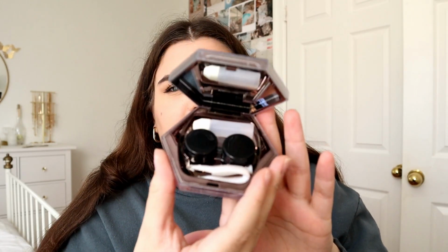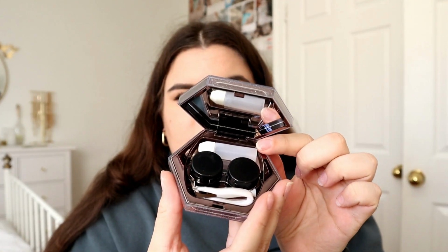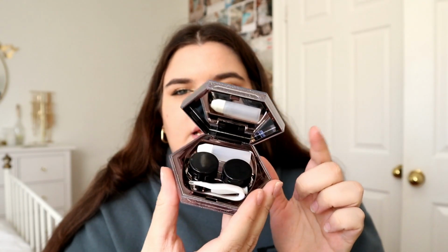But yeah, great. Next thing is something that if you struggle with your contacts and you wear contacts, you're gonna want this. This is from Amazon. I am obsessed with it. It's this little hexagon shaped thing. It has a mirror, and then inside it has this little mini thing for solution, a contacts case, and then those little tweezer and suction things for when you can't take out your contacts, which honestly I've never used, but I think are really, really helpful if you have nails maybe.